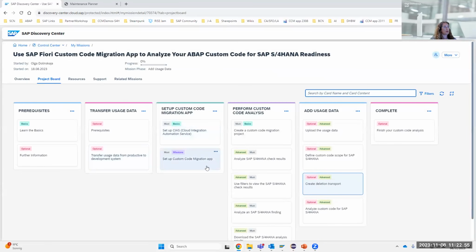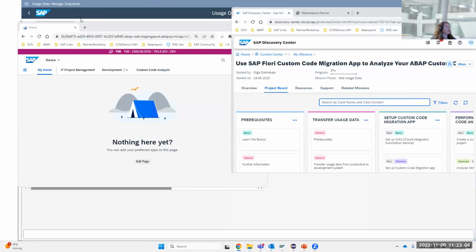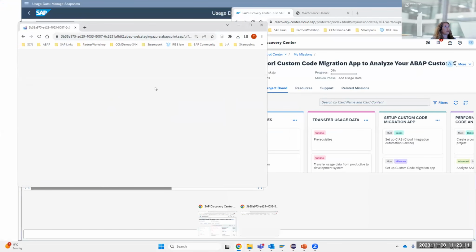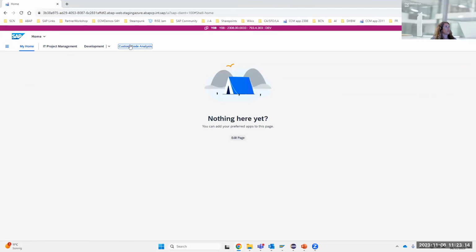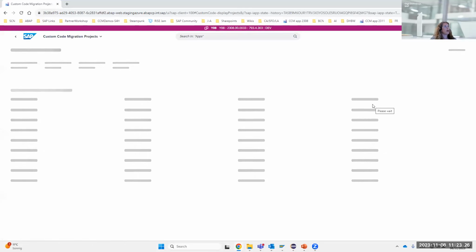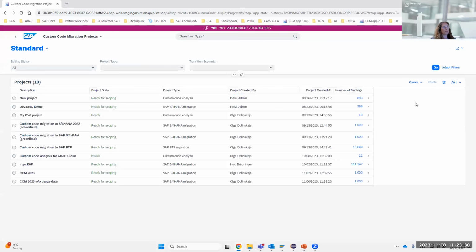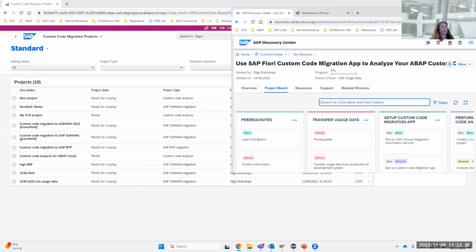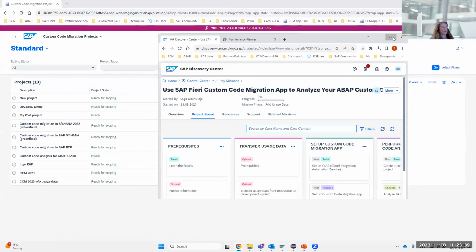After executing these steps from this column, you are ready to go with the custom code migration app, and you can just go to the Fiori Launchpad, and there the app will be available. Under the custom code analysis section, you can start the app just by clicking on the custom code migration tile here. And for the analysis, let's take a look back again at the Discovery Center mission here.